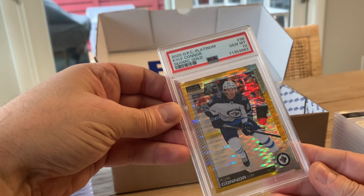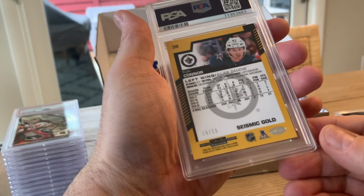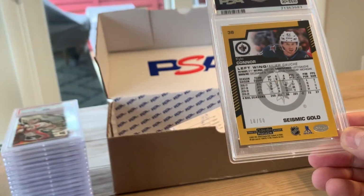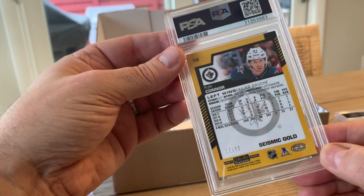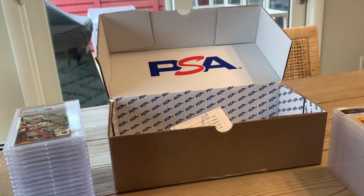Here is a Kyle Connor 2020 Seismic Gold 10. A 10, baby. Number 10 of 50. Maybe that's why they gave it the 10. They're like, oh, this is number 10 of 50. We'll do it. We'll give it a 10.